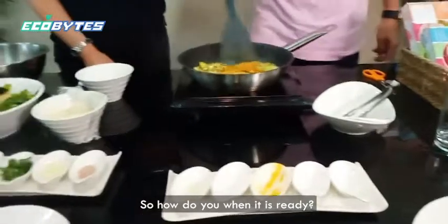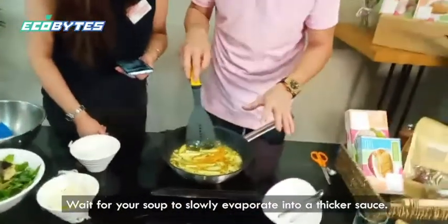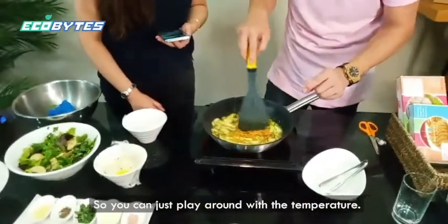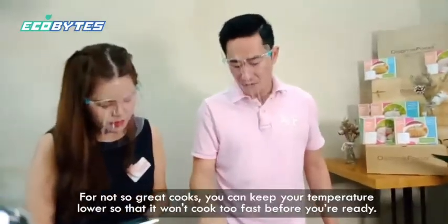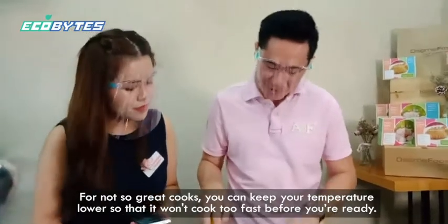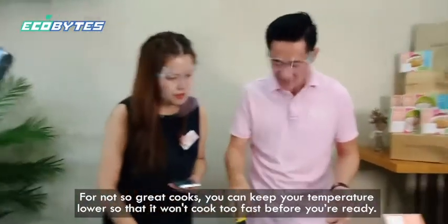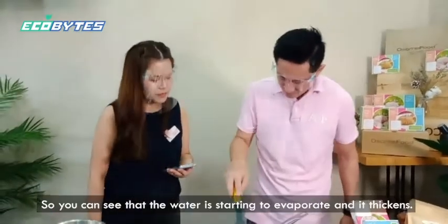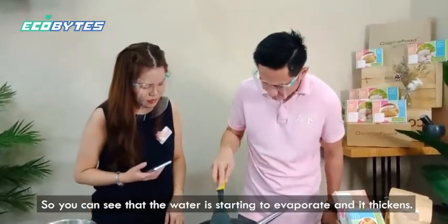So how do you know whether it's ready? Just wait for the soup to slowly evaporate to make a thicker sauce. Right, so play with your heat. For a less experienced chef, maybe keep your temperature a little bit lower so that it won't go too fast. If not, then you're not ready and things get bad. So it's very easy. You see the water start to evaporate and it thickens.